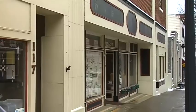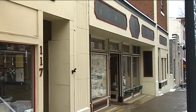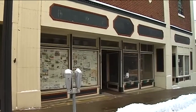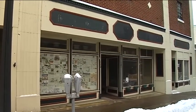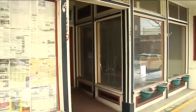The DBA is in talks with the building's owner and says he seems interested in selling it, but they say the most important thing is trying to gauge how much support and interest there is in this project from the community. The DBA needs to determine that before they even begin raising funds for it.